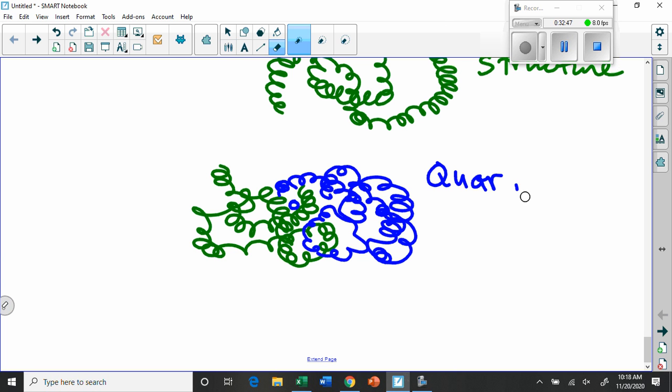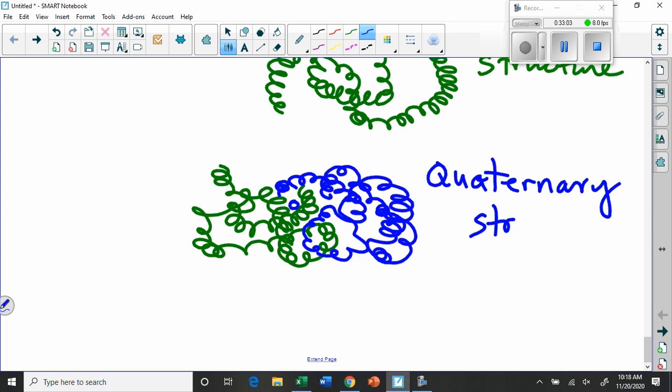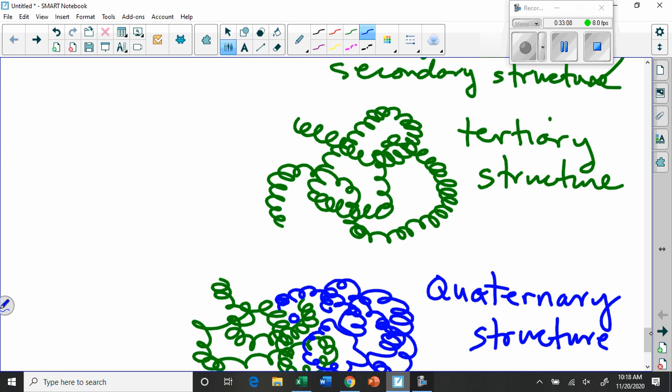Let me spell that right. Quaternary structure. Tertiary is the third structure. Okay, now I'm spelling badly again. Quaternary structure.